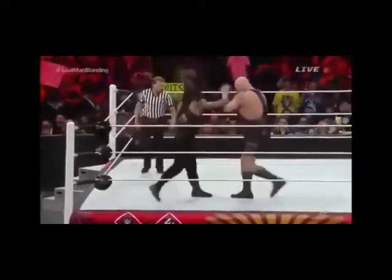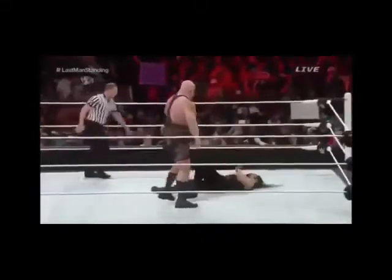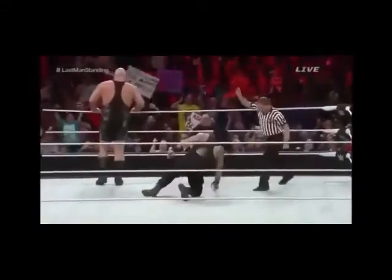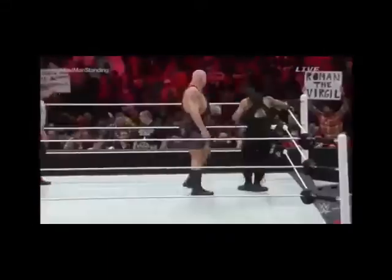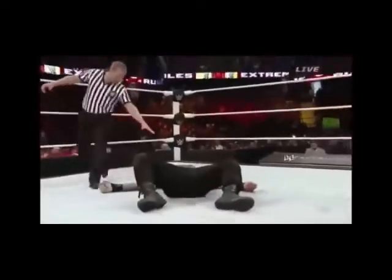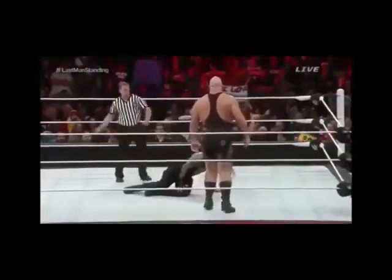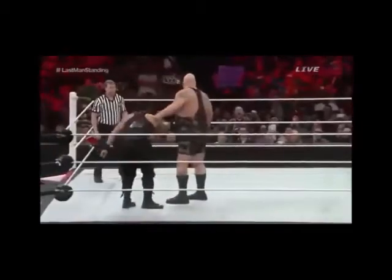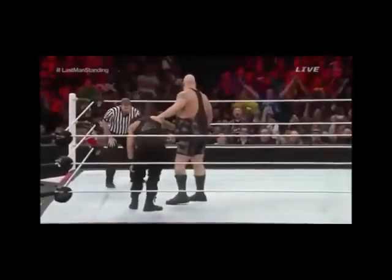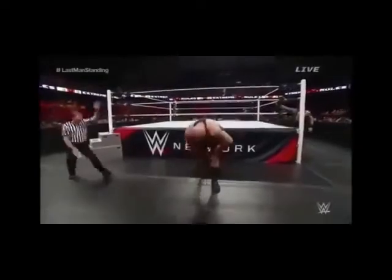For the moment, Roman Reigns. Roman Reigns has got to be careful. That knockout punch could keep Reigns down for a count of 10. Big guy wins collisions. And now Big Show driven over the top rope. I'm not sure he can.